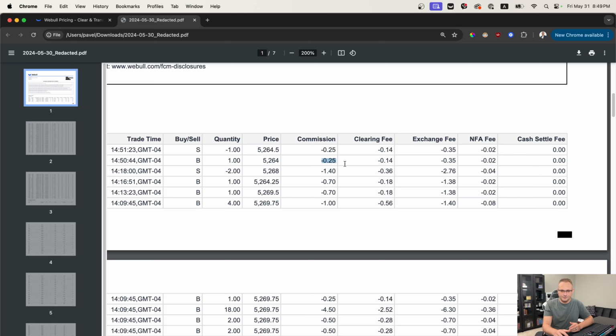So when you buy or sell, or sell or buy, if you're shorting the market, then in addition to those 25 cents, you're paying 14 cents for the clearing fee, 35 cents for the exchange fee, and 2 cents for the NFA fee. In total, a round trip actually costs you $1.52 in fees alone. Keep in mind, every time you increase a tick in futures, that's only $1.25 profit. So you need the price to move up 2 ticks, or half a dollar, before you actually make a few cents of profit.